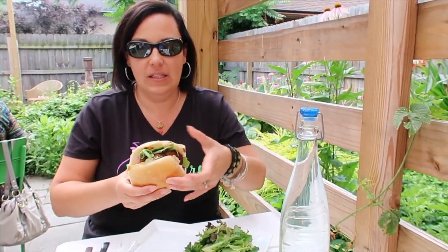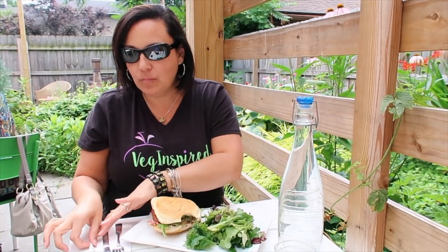And I have the crab cake patty sandwich with all vegan. Has some pickled onions and arugula and some vegan mayonnaise. That is awesome.